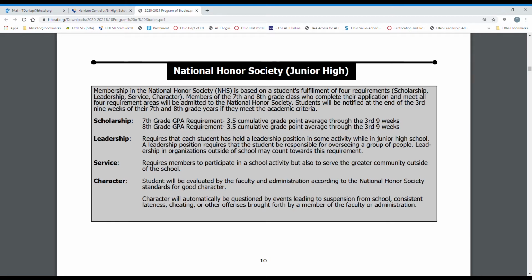Service requires you to participate in some school activity and community as well. So you have to be active. You have to serve the school and you have to serve the community as well. And in character, character is obviously an important component as well. You have to have good character. So if you get in trouble here at school, it could be a reason for you not to be accepted to the National Junior Honor Society.